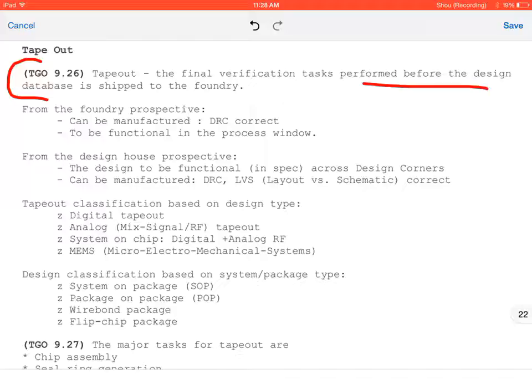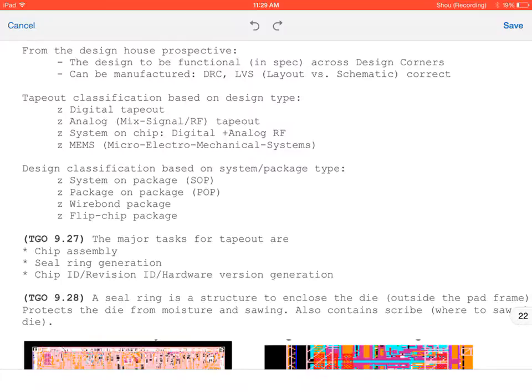So you have to worry about these design corners, if you recall, right? It has to be functional. It has to pass DRC and layout versus schematic. Okay, so you guys dealt a little bit with layout versus schematic in Lab 2. Tape out classification is designed so you have a digital tape out, which is what you'll be dealing with. But if you're doing more of an analog type circuit, you could do an analog tape out as well. System on chip and micro electrical mechanical systems are outside the scope of this course. What we're going to be dealing with in this next section is the digital tape out, because it is a digital CMOS VLSI course. We've also learned about system on package, system on chip, wire bond package, and flip chip packages. Well, we haven't really gone into flip chip packages very much in this course because it's not really digital CMOS.